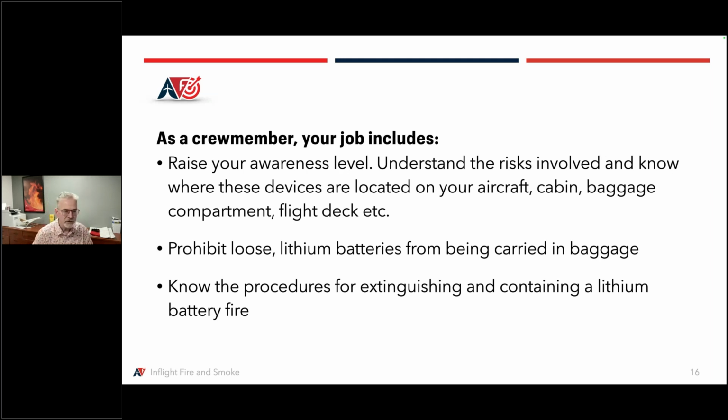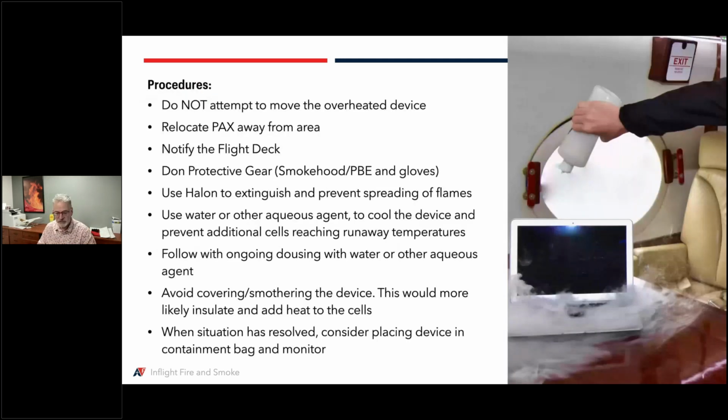So here are the official procedures, and I'm certainly open to talk about these and have some questions on this. If you've got an overheated device, there are official recommendations from the FAA on this that I will talk about and go through, and that's what you are supposed to do. And we'll talk about how that is changing. So you are technically not supposed to attempt to move an overheated device.